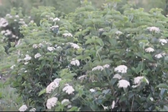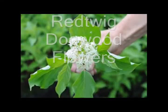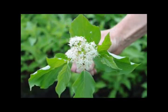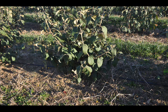Now I'm going to tell you a little story about how hard you can really prune some of these bushes back. And the example I'm going to use is the viburnum. Years ago, my kids planted 500 viburnums in a field. They had rooted cuttings that they grew, and they planted them out. And about 6 months later, they went back and they looked at them. They were doing pretty good.